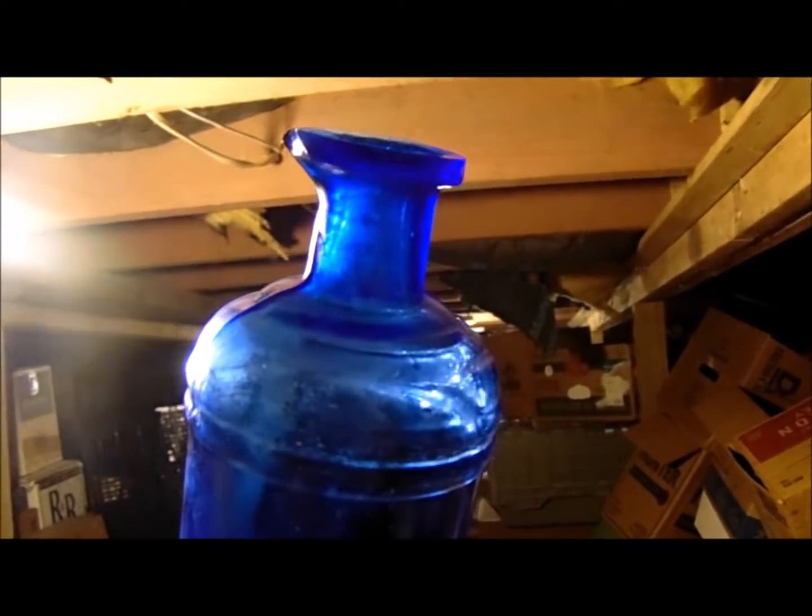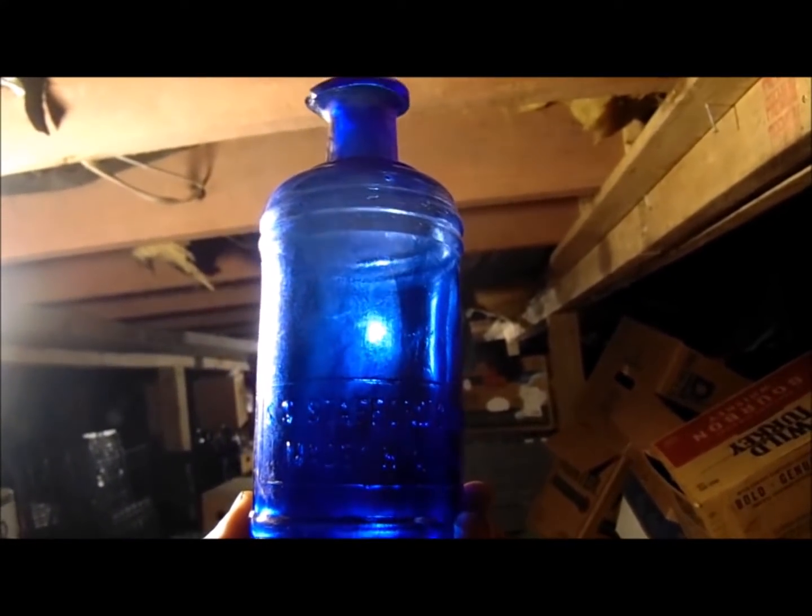And of course everybody loves these. A big embossed cobalt ink. Blown in a mold with the pour spout. No condition issues with this one either. They come in 3 sizes. So I think I got the full set now.